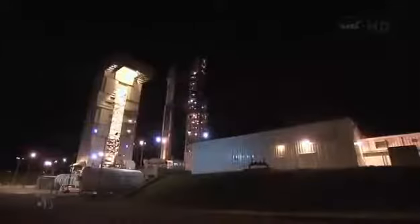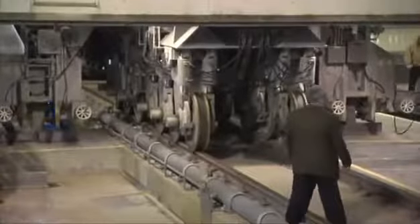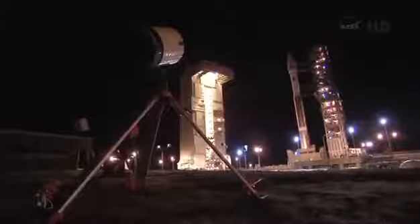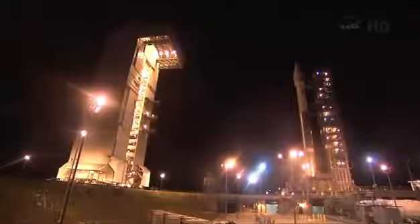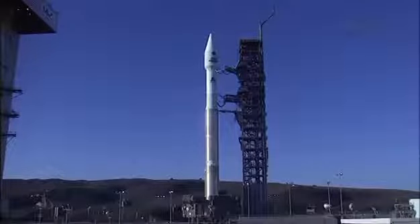Vehicle, as we see it here, is 192 feet tall. Fairing on top of the rocket is 16.5 feet in diameter. Now the gantry is mostly back from the Atlas V. This is Atlas Launch Control, T-minus 1 hour, 46 minutes and counting.